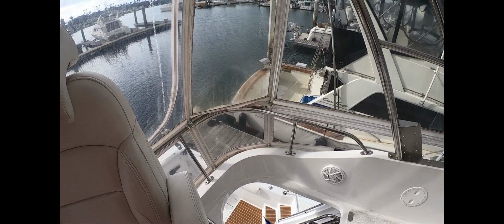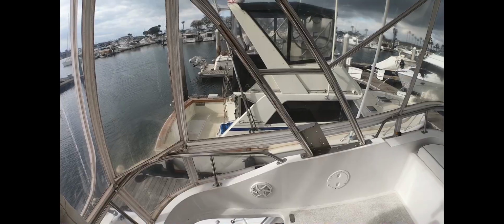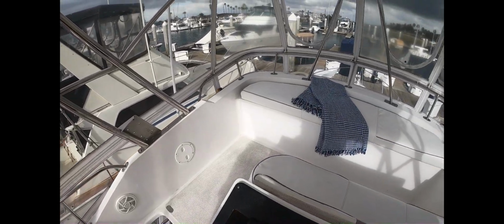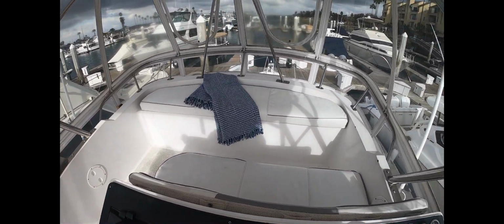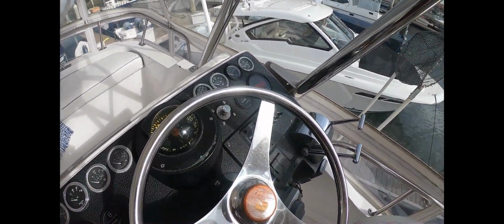This 38 Mediterranean looks good, fishes well, priced right. View her today, own her tomorrow, at South Mountain Yachts.